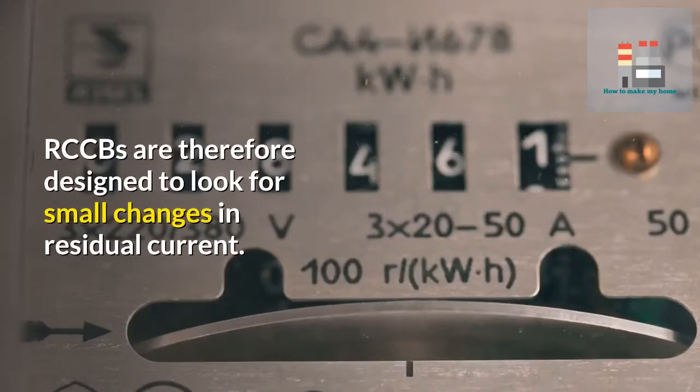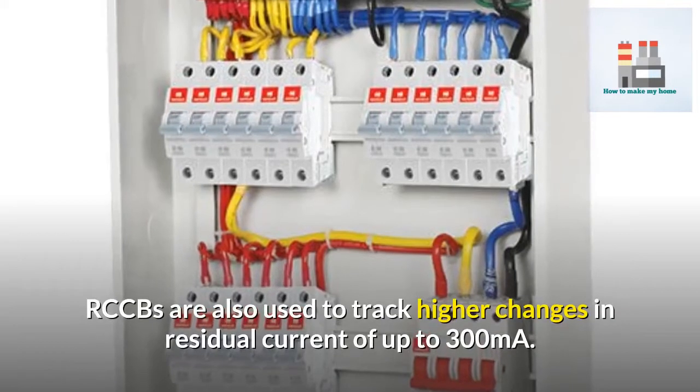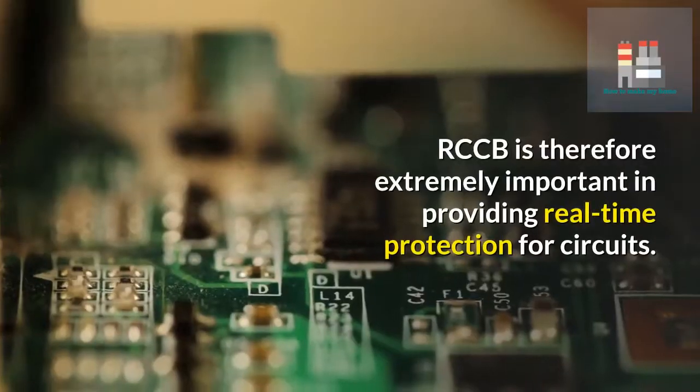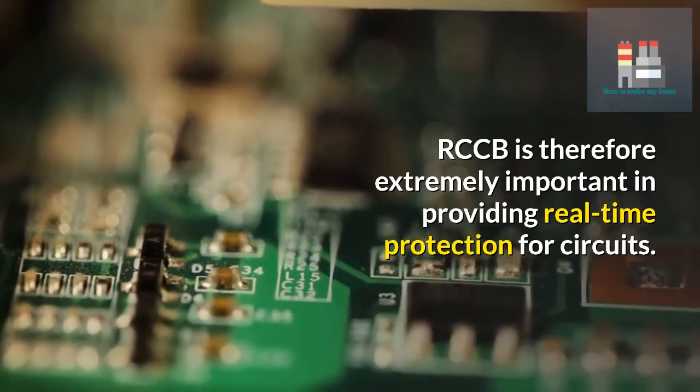RCCBs are therefore designed to look for small changes in residual current. In cases where protection from fire is sought, RCCBs are also used to track higher changes in residual current of up to 300 mA. RCCB is therefore extremely important in providing real-time protection for circuits.